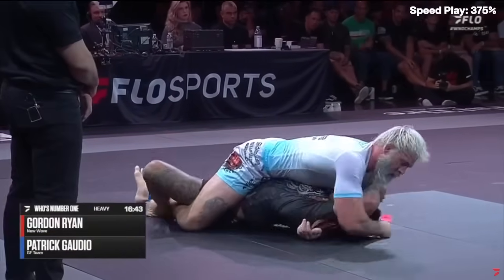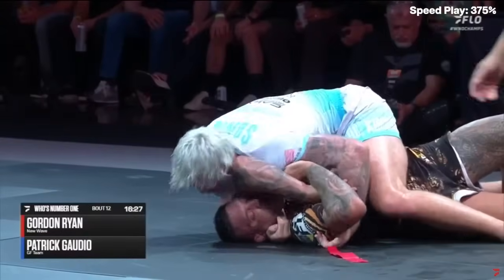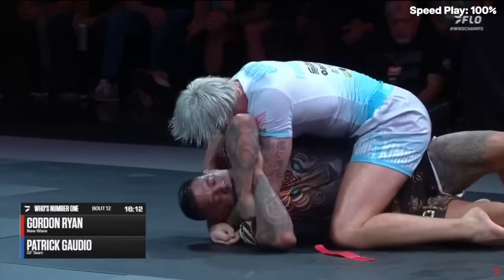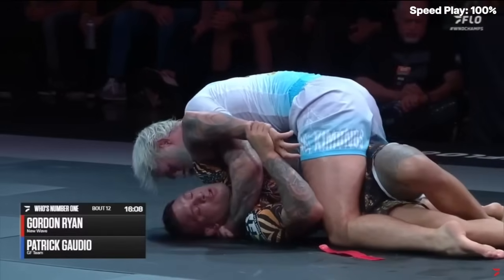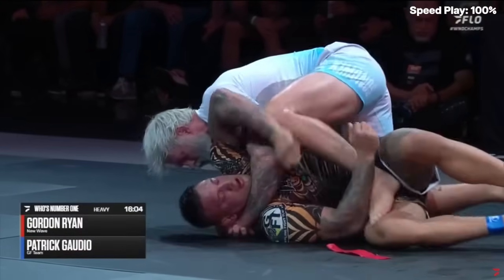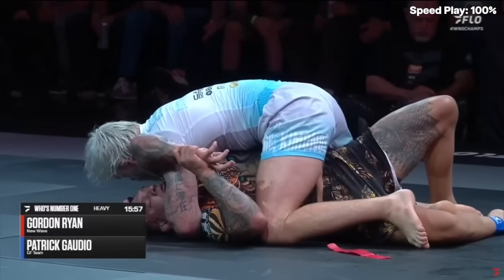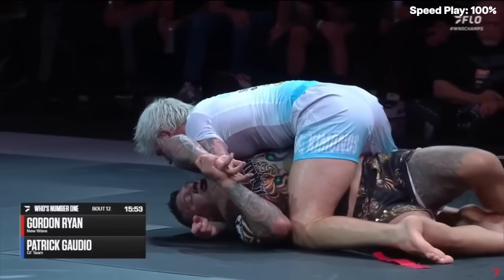He starts getting him what it looks like is triple threat at this point, or looking like he's going towards triple threat. So it looks like Gordon is going for an arm triangle, but he doesn't go for it necessarily because he wants to finish the way he wants to finish it. But it does give us more insight to his setups, right? So he has like an arm triangle setup, and from here, Gordon is going to show us more options of what you can do in this position.